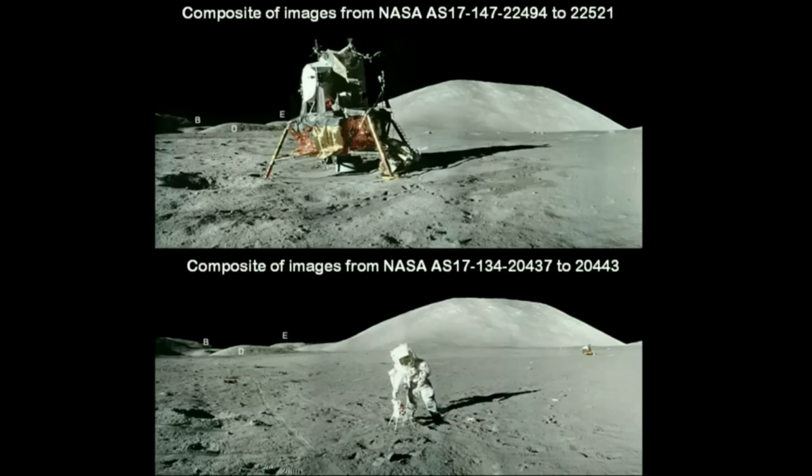What are the chances on Earth if me and you get out of a car and I take a photograph of the car and then we walk 150 meters down the road and I take a photograph of you with a car in the background? What are the chances of getting an almost identical backdrop, right?